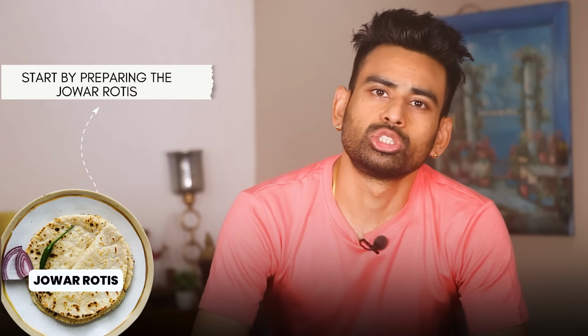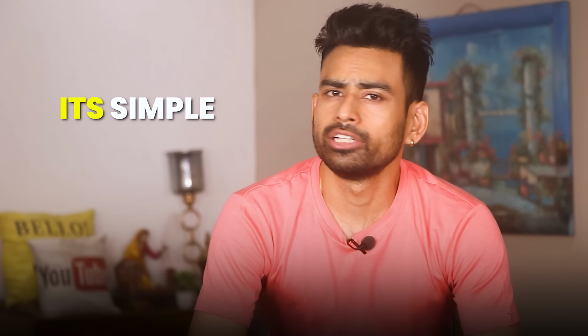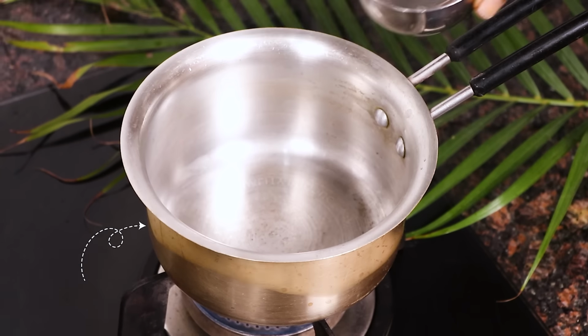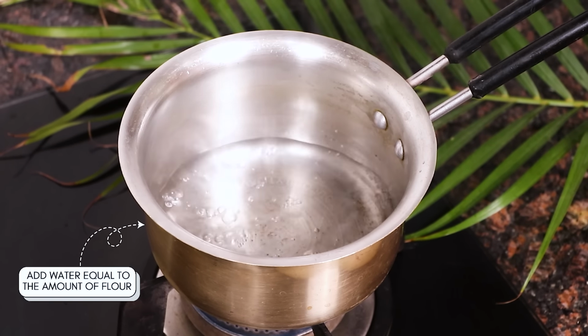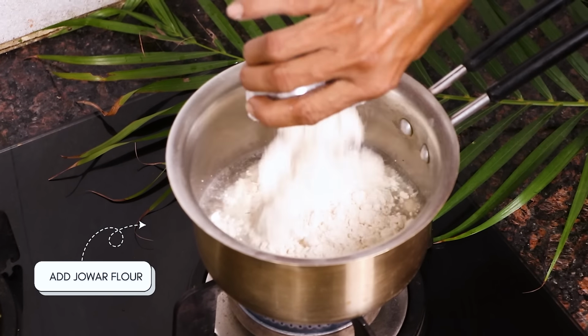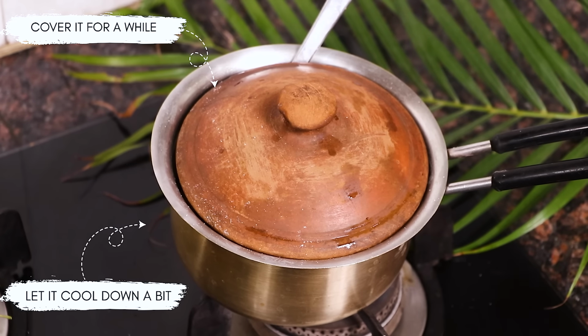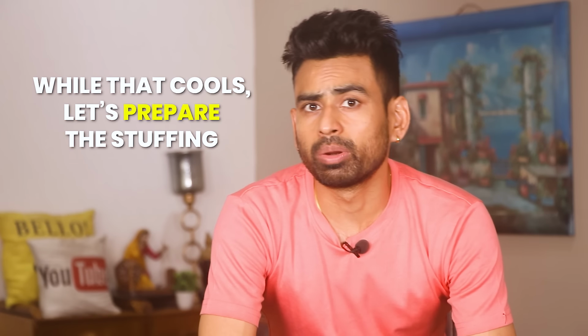Start by preparing the jowar rotis. To make them soft, we will knead the flour with boiling water. It's simple. Put a pan on the stove, add water equal to the amount of flour you plan to use. Once the water starts boiling, add in the jowar flour and immediately switch off the gas. Cover it for a while and let it cool down a bit. While that cools, let's prepare the stuffing.